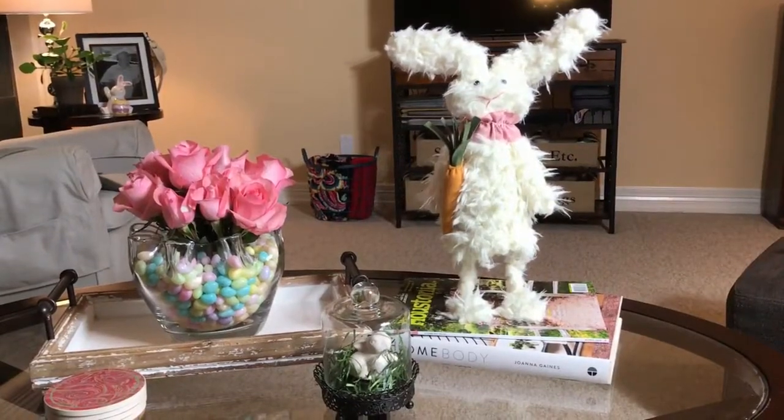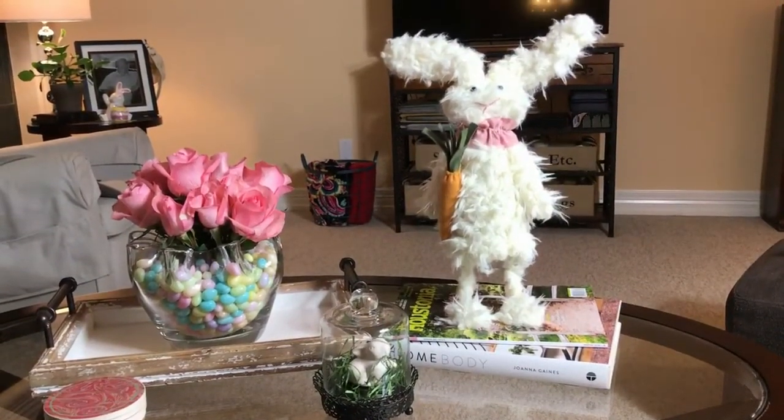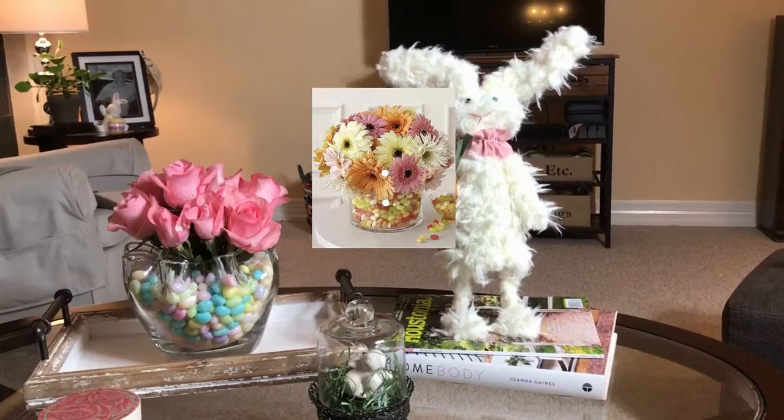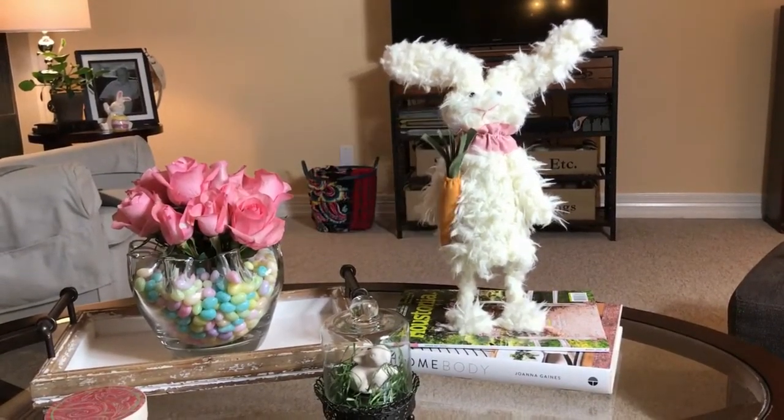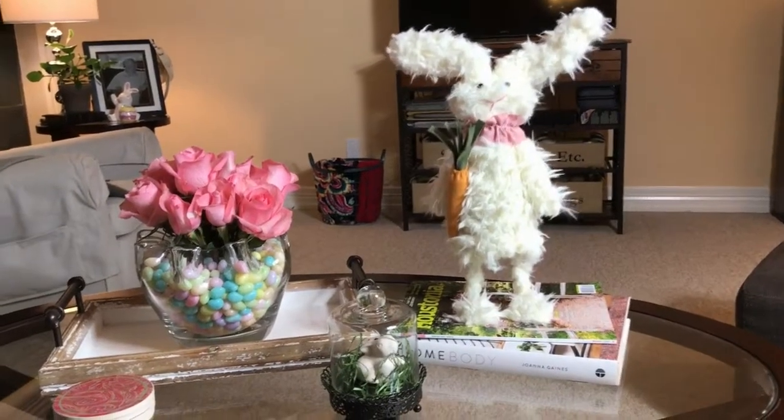It's great. Here's the best thing about the centerpiece: the next day when the roses opened, it looked just perfect. You can see from the inspiration picture that it is exactly what I was looking for.